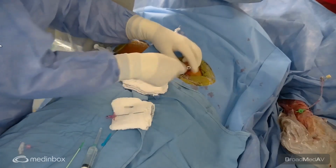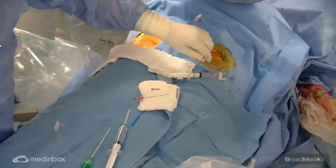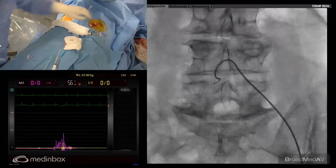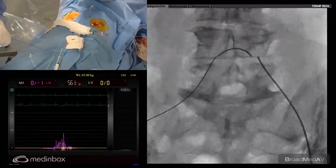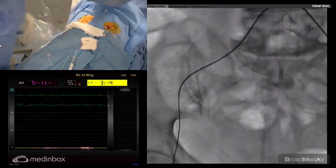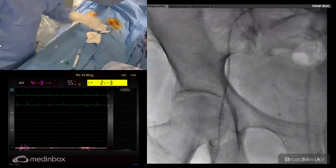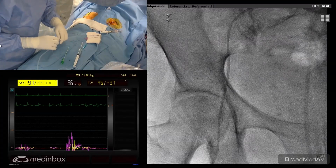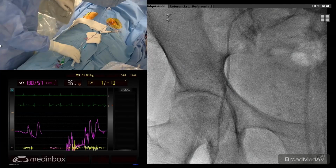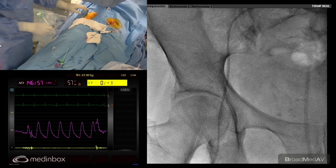We are going to protect, as always, especially when we are live. Nothing would be wrong if we can't. So we always try with the pigtail. If something goes wrong, we can use different wires or different catheters, but it doesn't seem to be the case. Okay, you put the pigtail there. We have a problem with the injector. Probably we have to reset.